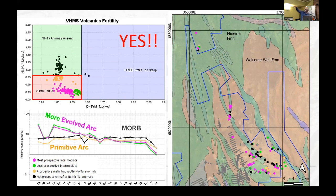So there's two things in my book that really say whether VMS is prospective. The first of those, I don't know if you can read from the back, but where that pink and green trace, where these dive down, niobium tantalum, that's a negative anomaly. And that's typical of subduction-related volcanism in the modern arcs. God knows what it meant back in the Yilgarn. But what is universal is that if you get into a VMS belt, you will always find volcanic rocks with that feature. And the other thing you'll find is a flat, heavy rare earth profile.